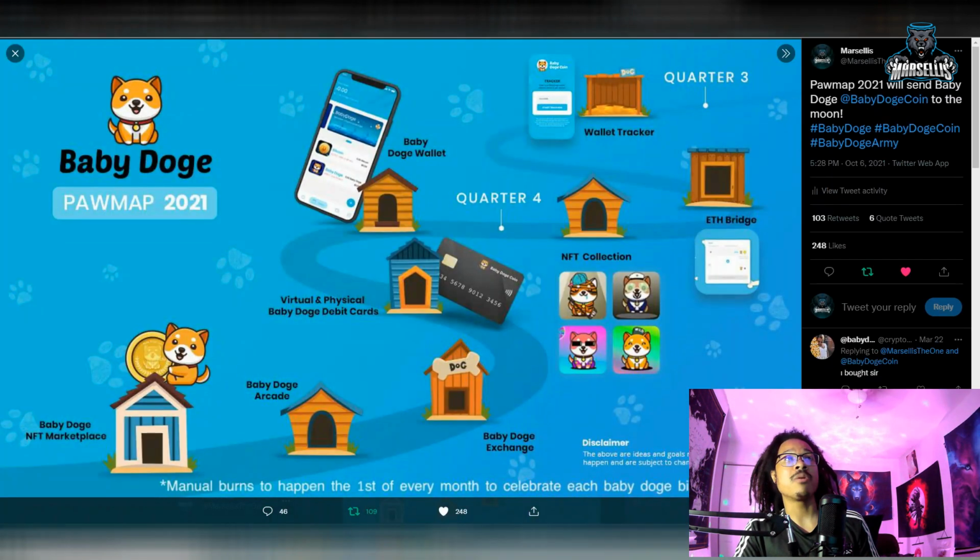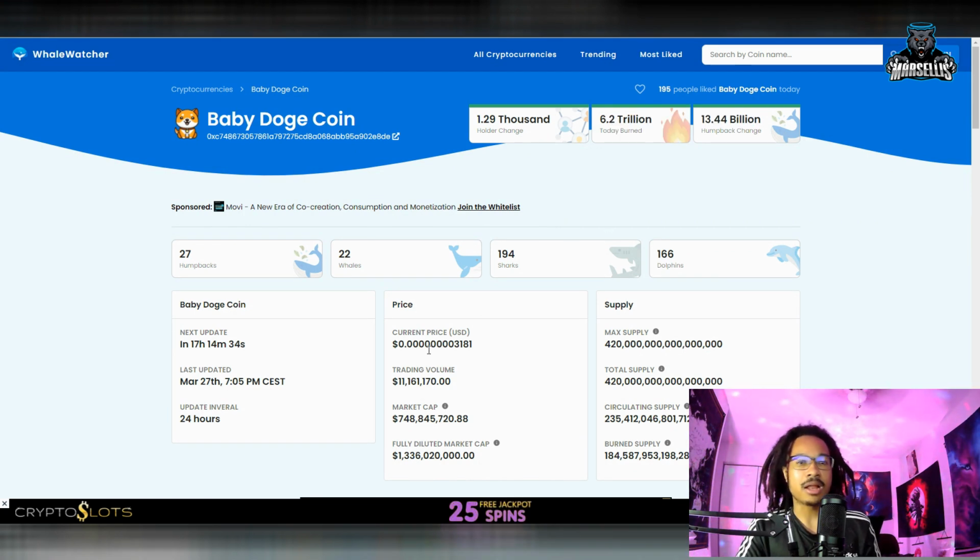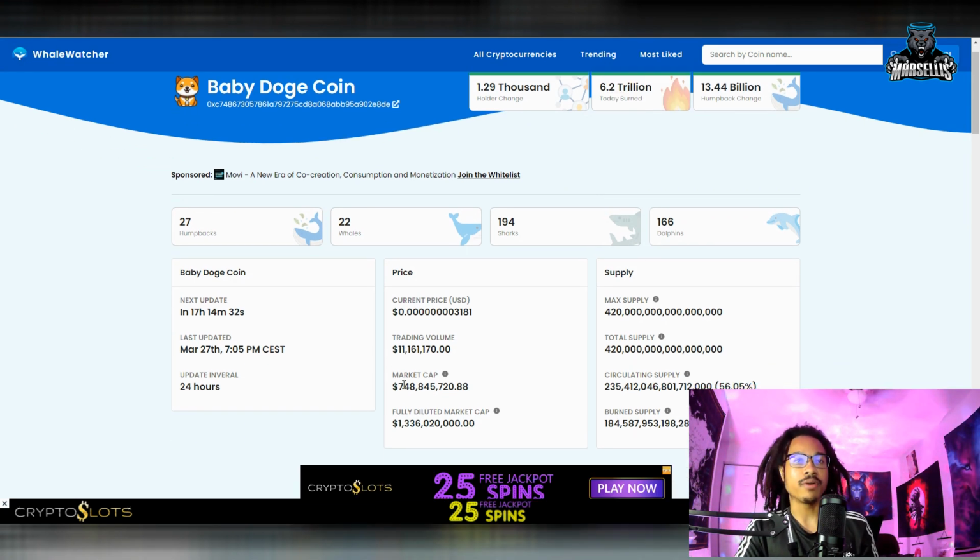And anyways, you already know we got all this good stuff going on. Baby Doge wallet coming out, debit cards, exchange, arcade, and NFT marketplace, all that good stuff. But I really want to talk about this though. 6.2 trillion coins burned today and 11.1 million in trading volume right there.